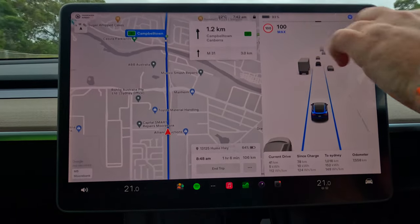And if I don't, it'll start flashing in blue here and really say, put your hands on the wheel. And if I don't do that, it'll actually turn the autopilot off. I've never actually done this to try it, but I believe that if it turns autopilot off, you can't activate autopilot again until you pull over the car and put it into park.